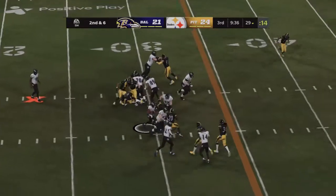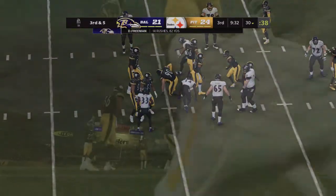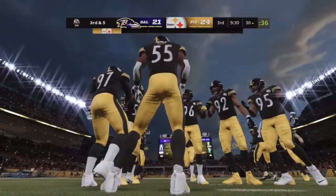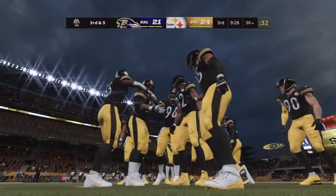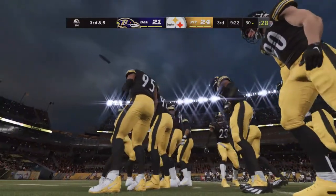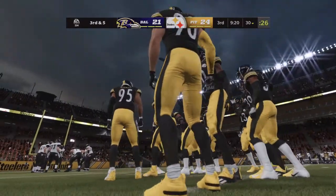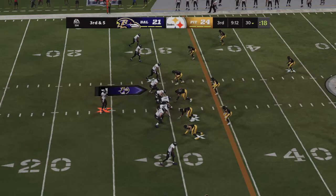On second down now, it's Freeman. Not much room here as he only gets it to about the 30. Call it a gain of a yard, and it's going to bring up 3rd and 5. But not much on that run, Charles. No, that's exactly the way to execute a run blitz there. They guessed correctly that they would move the ball on the ground, honed in on it, and stopped them. Mark that down for a win in the defense's column.